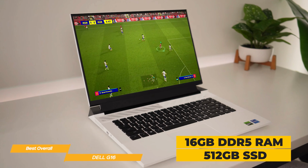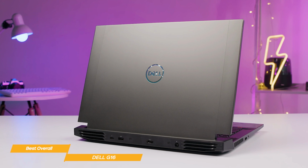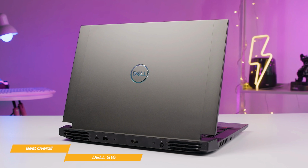for games and apps. You'll also be happy to know that overheating really isn't an issue. Dell's updated cooling system ensures the laptop stays cool to the touch during long gaming sessions, with its larger fans and improved airflow.